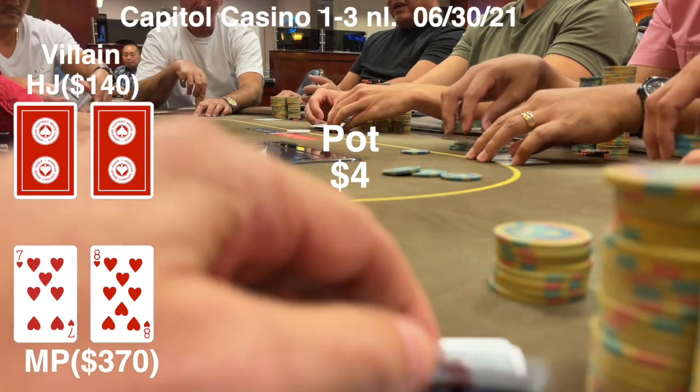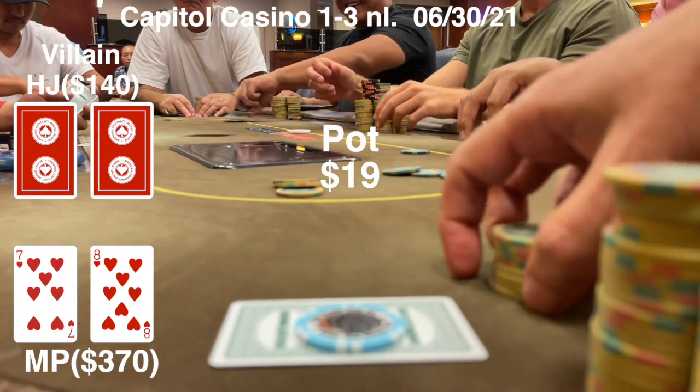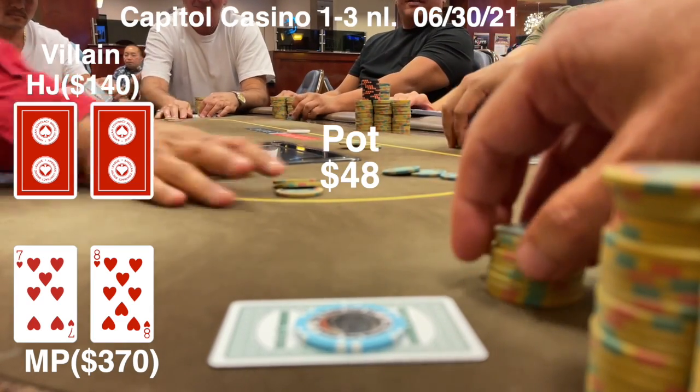Been card dead for a little while. Looked down at 7-8 suited. It looked good enough to raise to 15. We get a few callers, including one person in the hijack.